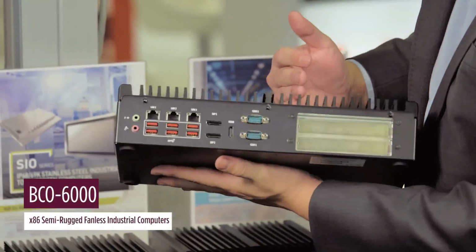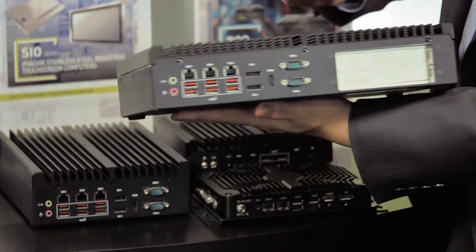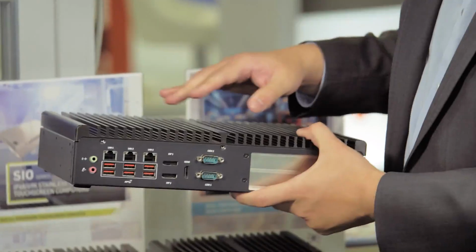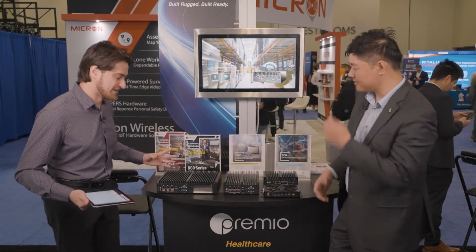The difference is in the chassis, because the 3000 and 6000 use the same board. In terms of how we get the PCI expansion for the GPU, we have a unique gold finger that allows us to sit like this and allows the BCO 6000 to be very slim in height. Slim in height, but wide in possibilities and expansion.